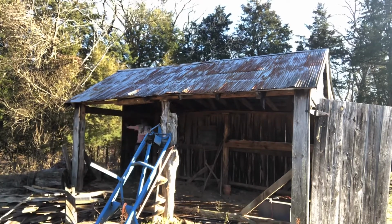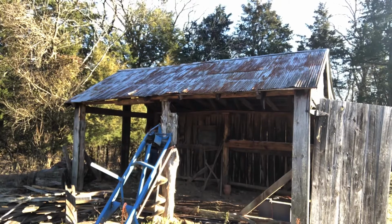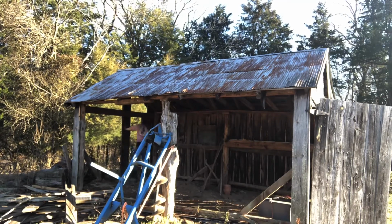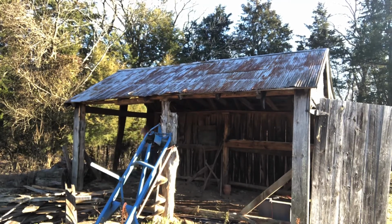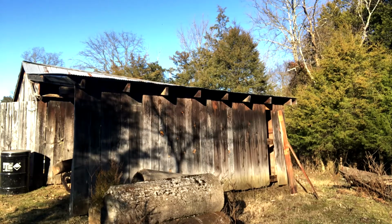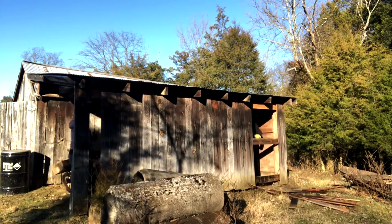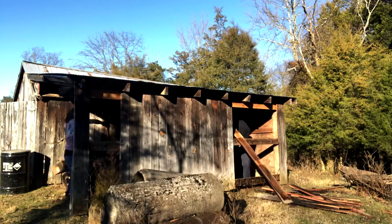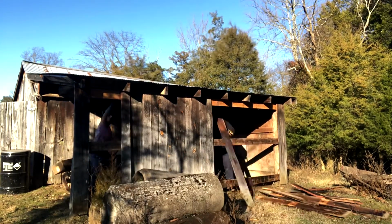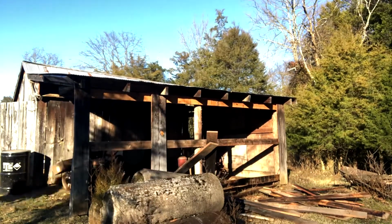Now, the original plan was to just remove the siding and the roof and pour concrete, but as we were starting to take these sideboards off, we realized that the structure itself did have more damage than what we saw originally. So we decided to go ahead and start the whole thing over, because when we got quotes, the cost difference was not very much, and we wanted to make sure this would last years and years to come.